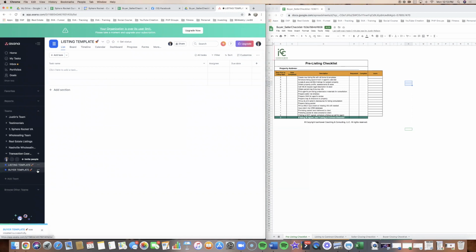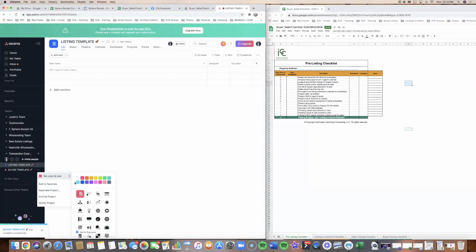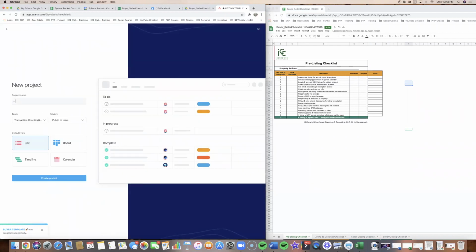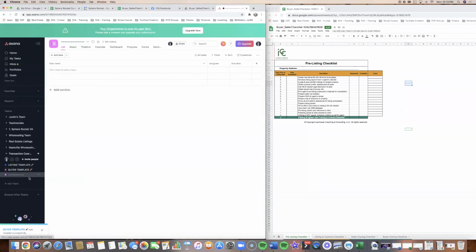Now, what I like to do next is I like to separate the colors, so that way I know the difference between listings and buyers. So let's just say I made that my new color. Then we're going to add another project, and I am just going to put a whole bunch of dashes in here, and then I'm going to hit create project. What this does is it creates a separation line for us to keep things a little bit more organized.